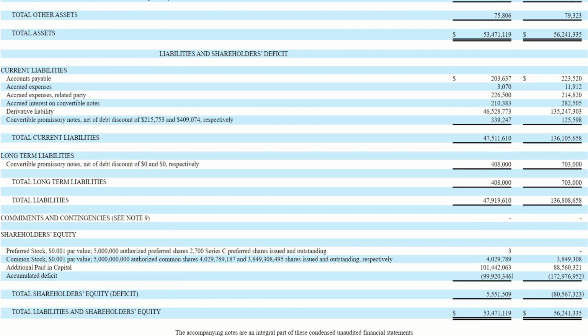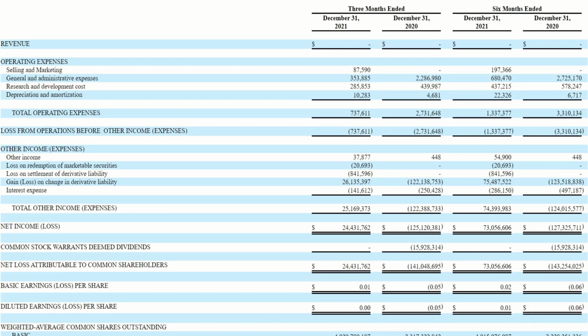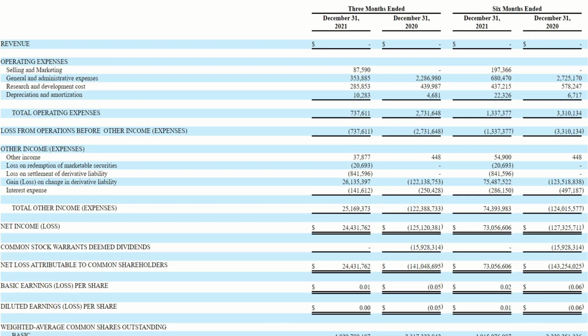Then there is very little by way of real liabilities, but there is a derivative liability of $46 million, which is directly linked to the company's share price. And so as the share price has gone down over the past year, we can see here that this has also dropped from over 135 million down to the current 46 million. With the company still being at the pre-revenue stage, there is not much on the income statement. The loss from operations is modest, and the main thing influencing profit or loss is this gain on the remeasurement of that derivative liability.